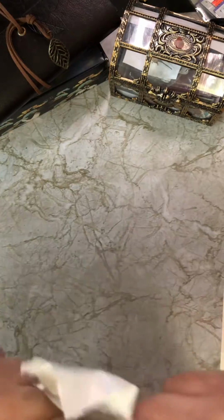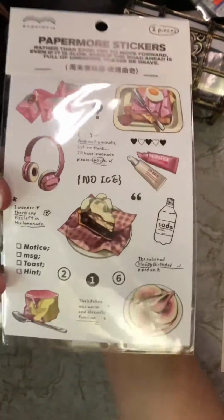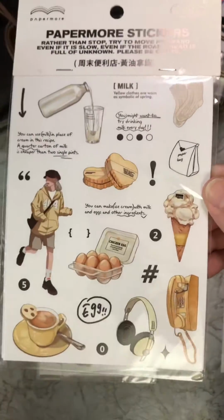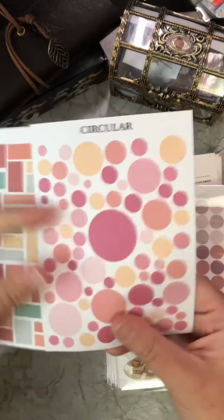The next one, got dot, circular, and square theme stickers. So here's sort of kitchen, pink kitchen, neutral sort of black, vintage, fruit and vegetable, bakery, or sort of coffee bakery. Lots of cool stuff. I like these a lot.